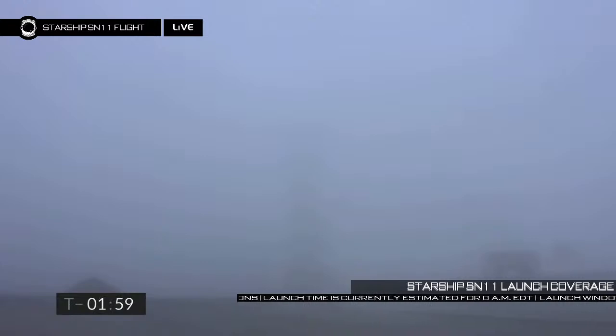T-minus 2 minutes. T-minus 2 minutes and counting. We have completed propellant loading, both the methane fuel and the liquid oxygen on board Starship test vehicle number 11.